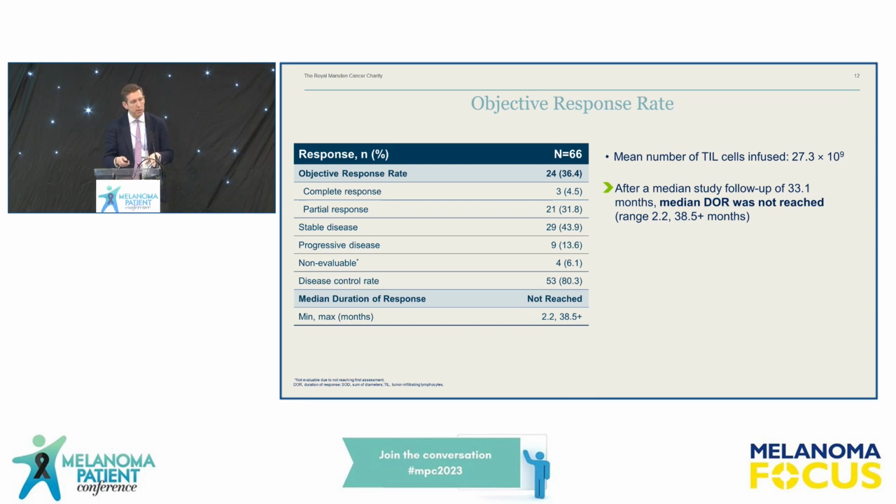But the more exciting thing is that amongst the patients who are responding to this treatment, the median duration of that response, so how long the response lasts for, it hasn't been reached. We don't know. It's not just 12 months or 30, so we don't know that yet. And that tells you that patients must be doing well, or some of the patients must be doing well, which is great and really encouraging.